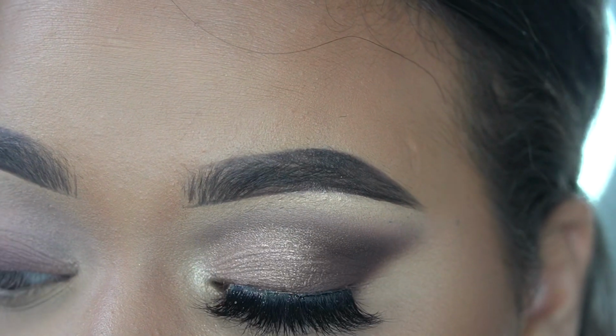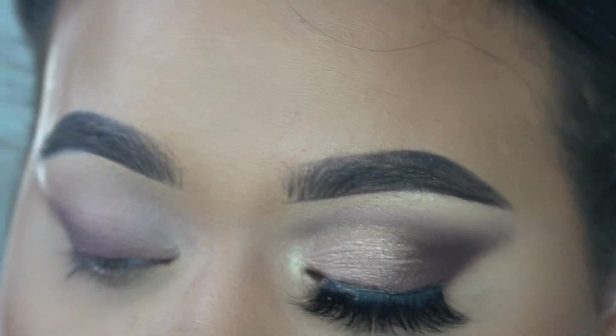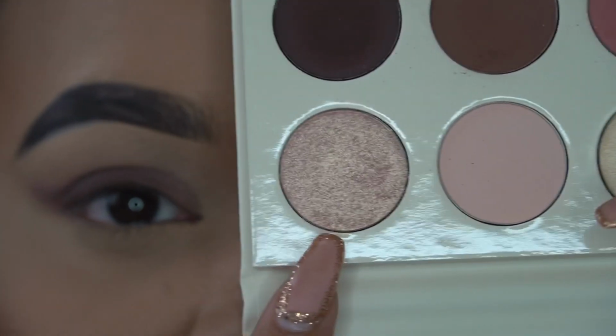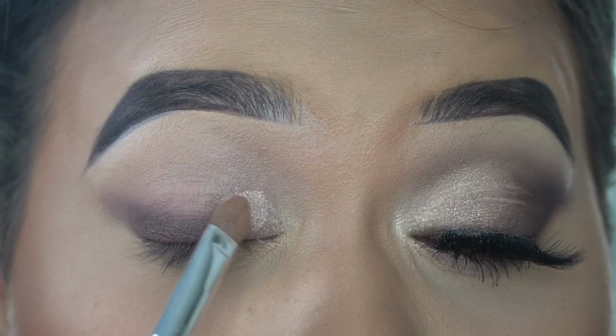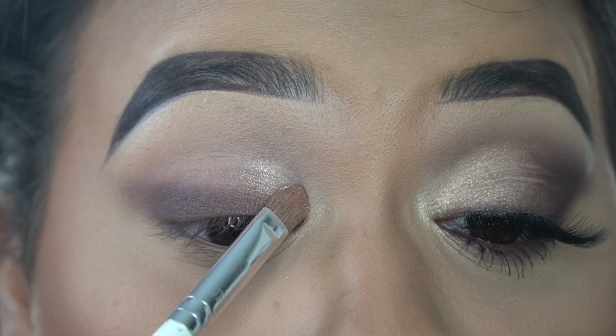Then after that, I like to go into Marry Me Please, which is this beautiful shimmery shade right over there. And we're going to half cut crease that. Right here. Just like that.